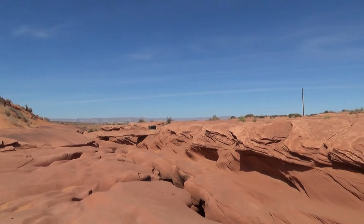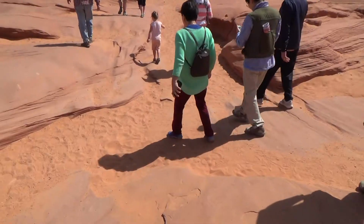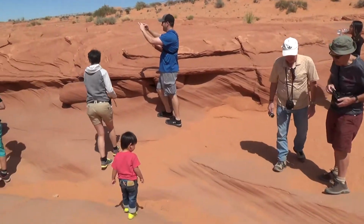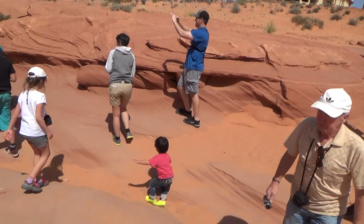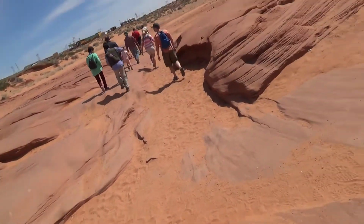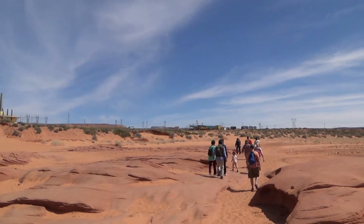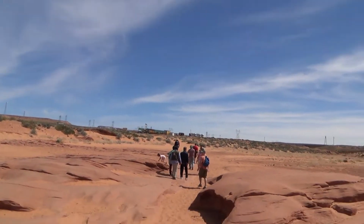Lower Antelope Canyon. Well, the little man did it. He sure did. He helped us. And it's just a short little walk back up there for some water, and that's it.